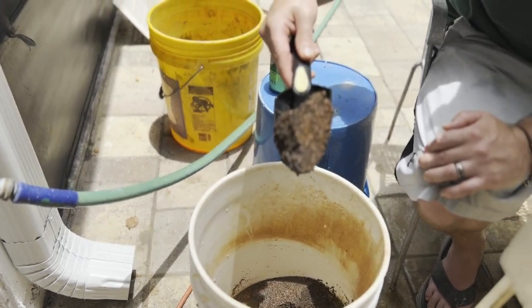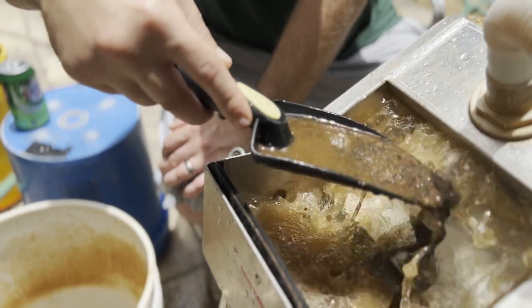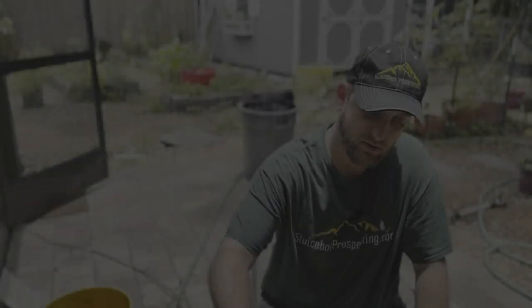This would take probably days to pan through. But it's looking pretty good. A few times my hose busted, so we had to stop and check the sluice out. And there's some color starting to show up.